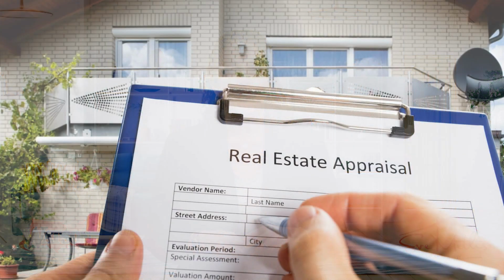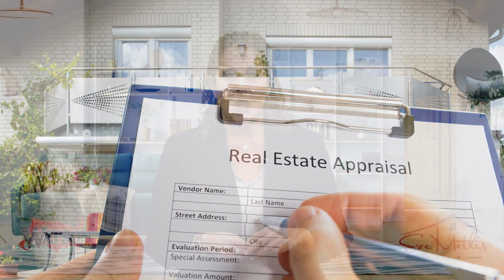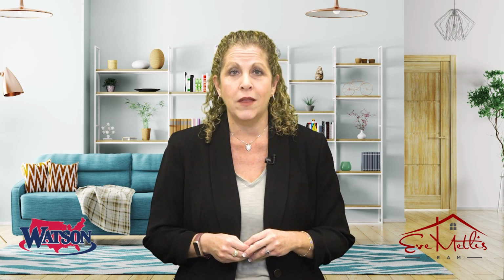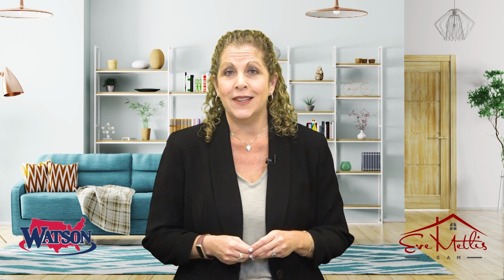Professional realtors consider recent sales of similar properties in the area to determine a competitive list price. However, these sales may not capture the unique qualities and characteristics of the home in question, leading to differences between the list price and the market value.